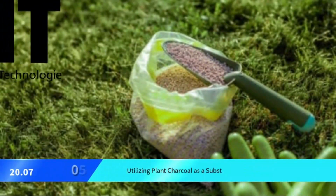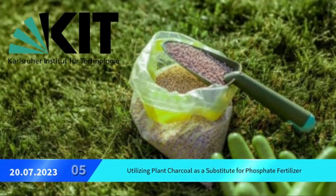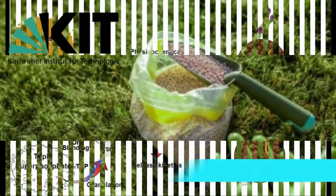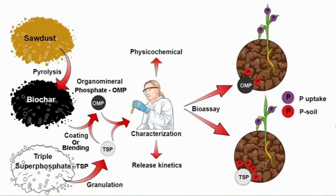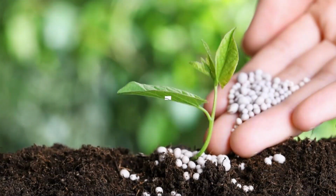German researchers from the Karlsruhe Institute of Technology have investigated the impact of biochar, a phosphorus-based alternative, on plant growth. Biochar, a product of biomass pyrolysis, has been studied as a replacement for phosphate fertilizers. The researchers found that the origin of the biochar biomass is crucial for its symbiosis with naturally occurring arbuscular mycorrhizal fungi, or AM fungi, in the soil.